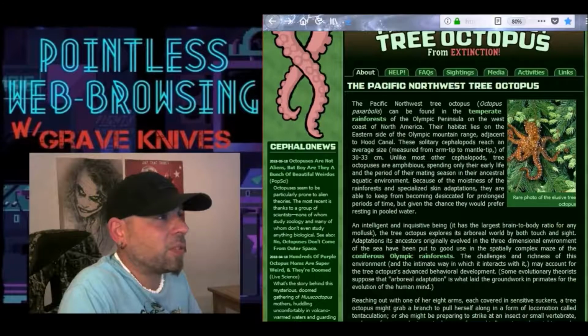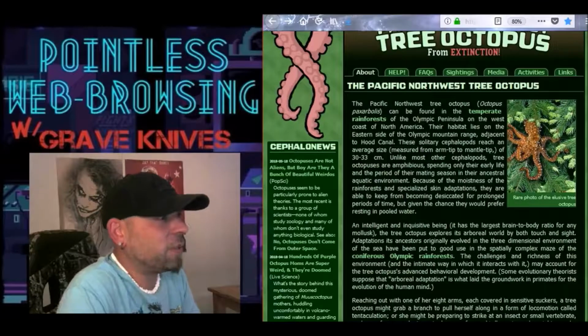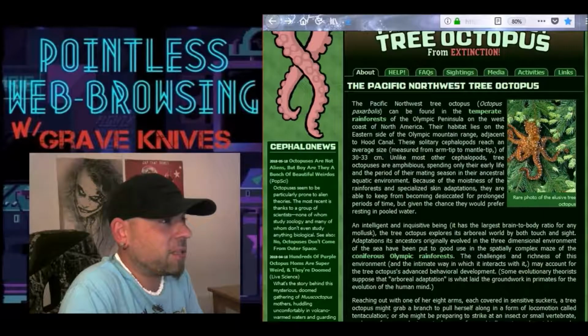An intelligent and inquisitive being, the tree octopus explores its arboreal world by both touch and sight. Adaptations its ancestors originally evolved in the three-dimensional environment of the sea have been put to good use in the spatially complex maze of the coniferous Olympic rainforest. I keep feeling like they're just throwing words in here, but then again, they're probably accurate words. The challenges and richness of this environment may account for the tree octopus's advanced behavioral development.